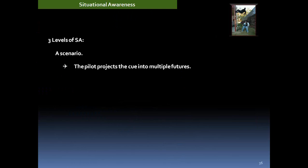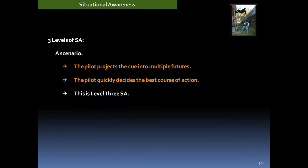The pilot projects the cue into multiple futures. Okay, what if I do this? What if I do that? I got that oil pressure. What if I keep going? What if I look for an open field down there and hopefully find one and land? Projects into the futures. The pilot quickly decides the best course of action. This is level 3 SA. Of course, this is what we have to get to. This scenario also demonstrates how SA influences judgment, because once he's got all this, then he's going to make that decision on what he's going to do.